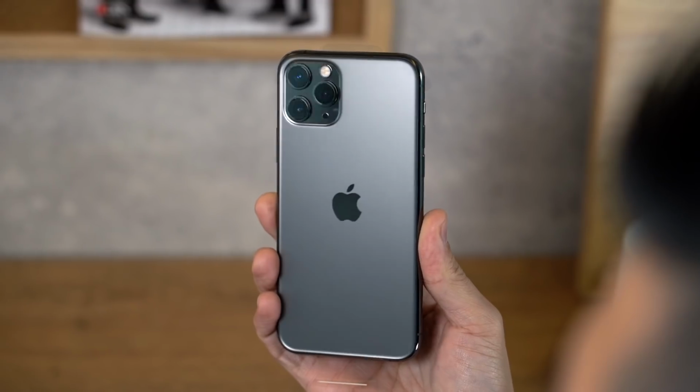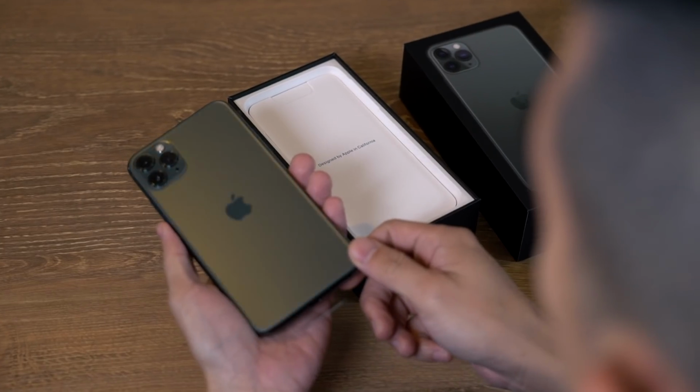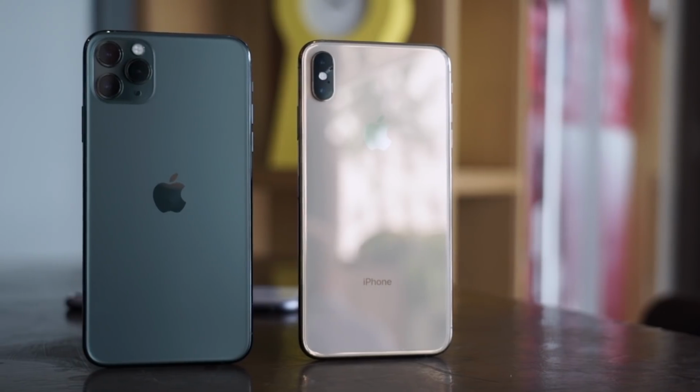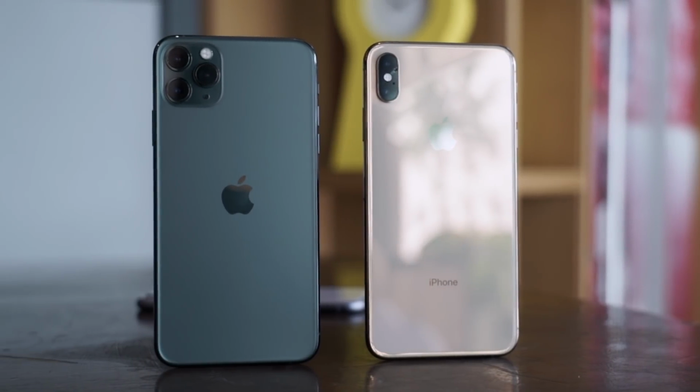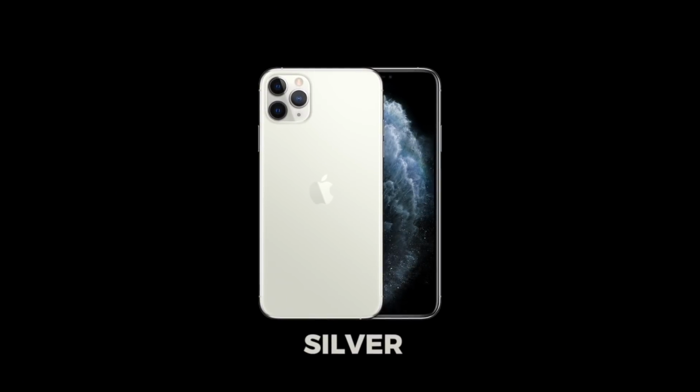And now the 11 Pro and Pro Max. As promised, I have 2 new shades here. And our 11 Pro Max is midnight green. I was secretly hoping for blue, but this is really gorgeous too. All of last year's colors are still around: black, silver, which is white, and gold. What color do you like best? I'm really curious. You can click over here to join our poll.